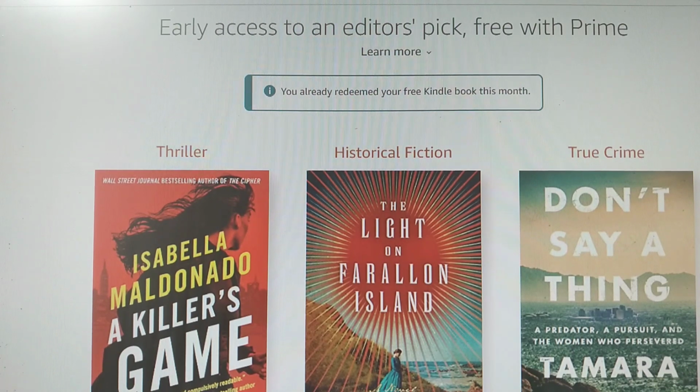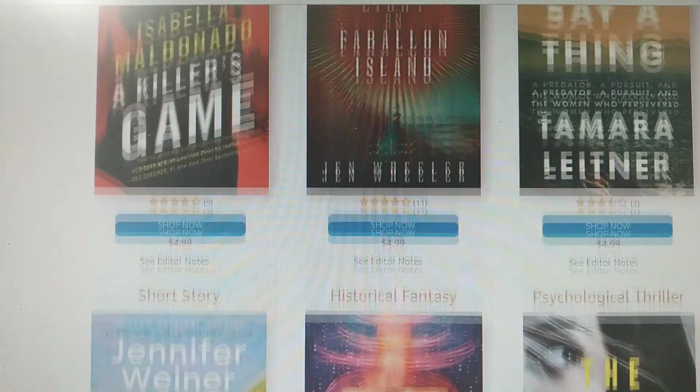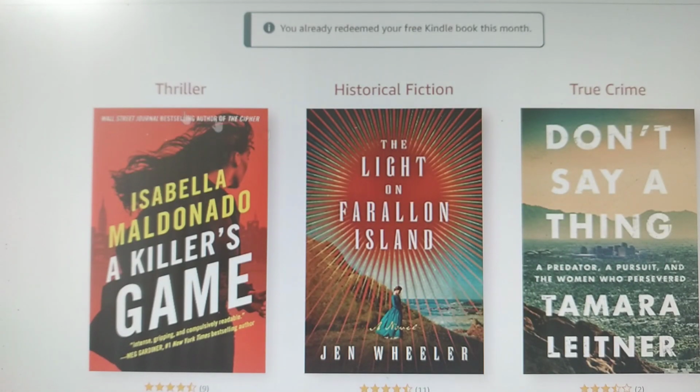So this month we have 8 books, and yes, I know I already redeemed my book because I'll explain later as we go along. So we have 8 books to choose from. These are the 8 books. I know I went through it quickly. So let's get right into the first book.